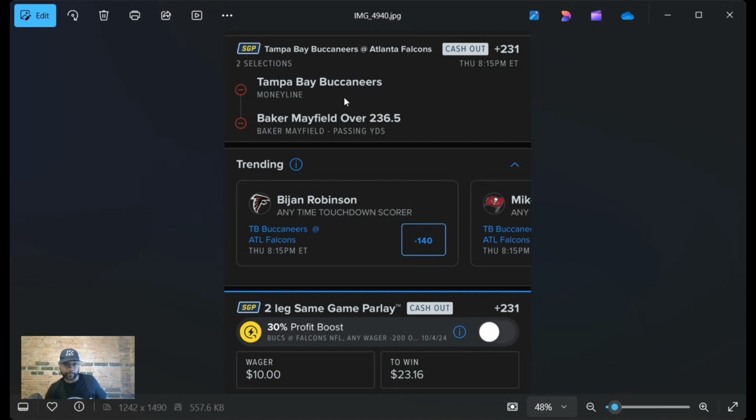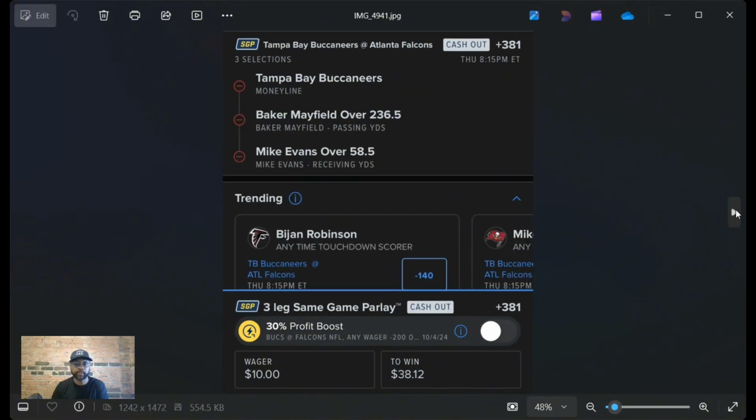So in this example here, in order for us to win this bet, Tampa Bay would have to win the game on the money line, and Baker Mayfield would have to pass over 236 and a half yards. So even if Tampa Bay won the game, but Baker went under 236 and a half, you lose. Or if Baker went over 236 and a half and Tampa Bay lost the game, you lose. So the odds on this particular two-leg parlay is a plus 231. So I just typed in here a little example. So if you were to bet $10 on this, you would win $23.16.